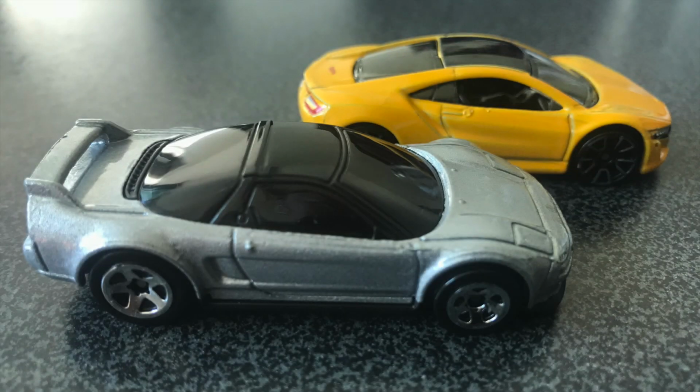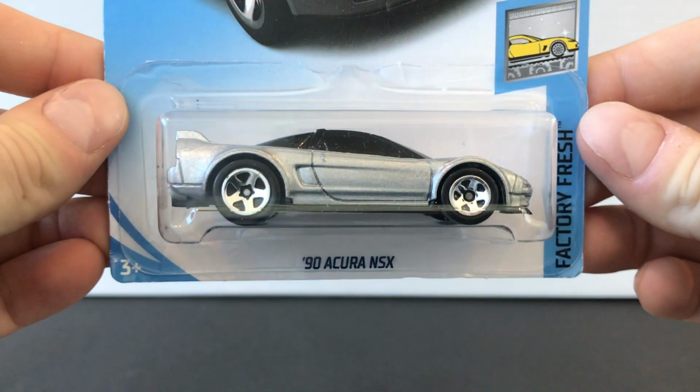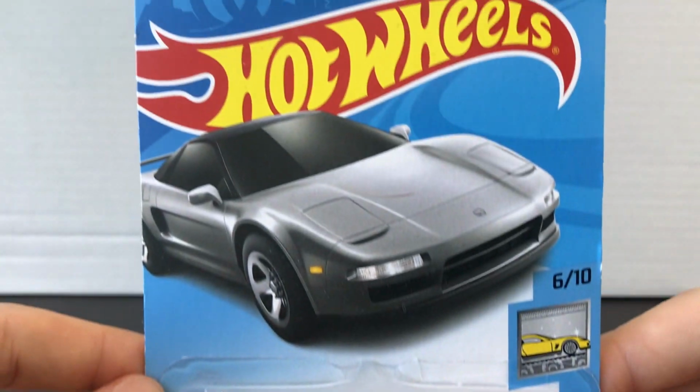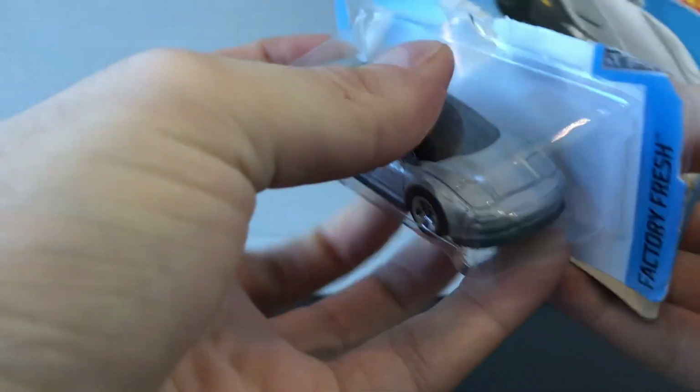Today we're opening two factory fresh Acuras, so let's get straight into it. First up, we're going to look at the 1990 Acura NSX, and you can see the Factory Fresh series, car 6 of 10. Now this is actually the oldest Acura model that Hot Wheels makes, so that's pretty cool.